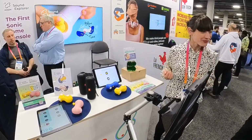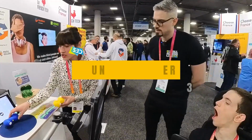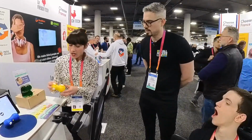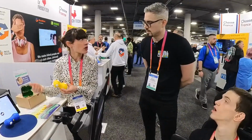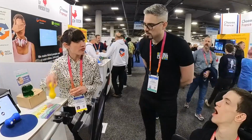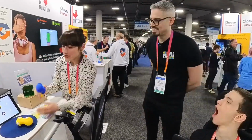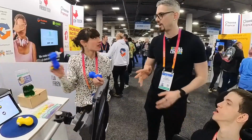Next up is the Sound Explorer by Ewell. This is a really unique handheld device that allows you to play with sound in a variety of different ways. You can press the squishy tactile buttons to change the pitch of the sound. You can also move the actual device around to play with the sounds. Another one of their devices comes with a joystick style attachment, and then it has a blowing instrument that you blow inside to also adjust the sounds.